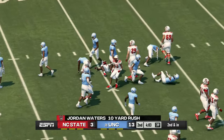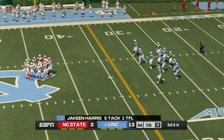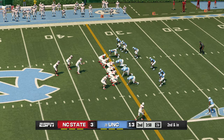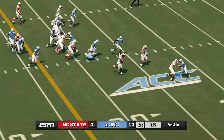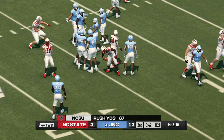Makes it to the 34. That's a deep 10. That'll make it second and inches. It's second down, and they're about the length of the football from the first down marker. He's at the 20. Gets out to around the 15. So with that run, they pick up another first.